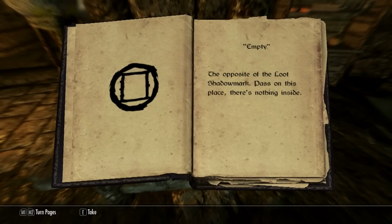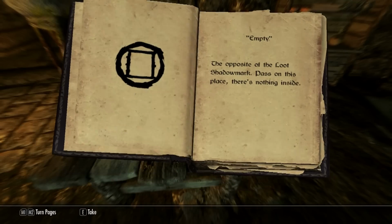And this one is very important. I know of a house in Solitude that I'll show you that has a symbol. It's pretty useful. It just basically means don't break in there. There's nothing worth taking. And I think that's all the shadow symbols that there are. And so now I'll show you some examples.